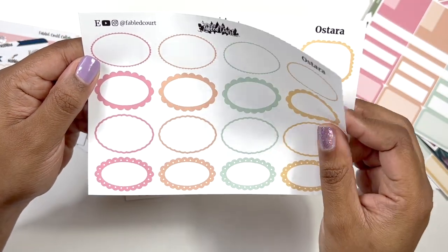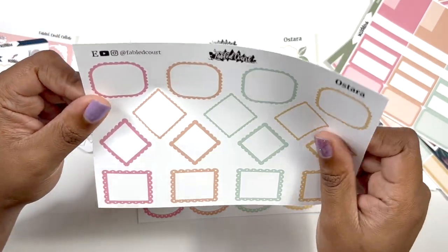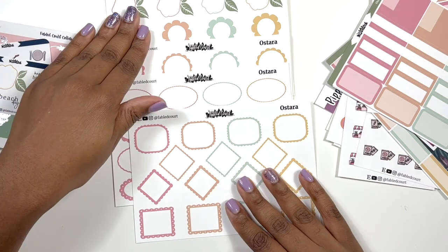Ooh, okay. Oh, I love this little thing right here. This was cute. I like all these little shapes. So that is really good, you guys.